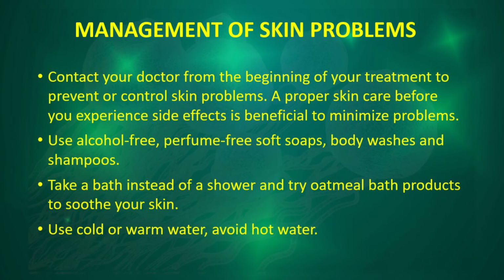Management of skin problems. Contact your doctor from the beginning of your treatment to prevent or control skin problems. A proper skincare before you experience side effects is beneficial to minimize problems. Use alcohol-free, perfume-free soft soaps, body washes, and shampoos. Take a bath instead of a shower and try oatmeal bath products to soothe your skin. Use cold or warm water, avoid hot water.